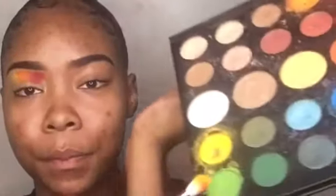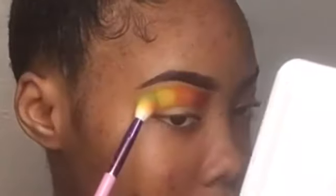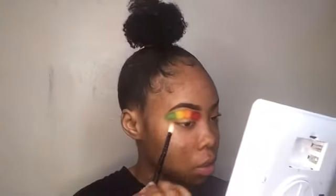So I'm gonna go with the yellow from my James Charles palette right here. You see it's a little ran through, but that's okay, because guess what, we're gonna make this work, honey. We're gonna make it work. All of the colors I'm using are from my James Charles palette. So okay, now I'm gonna go in with my Morphe M441 brush, and I am just gonna blend.